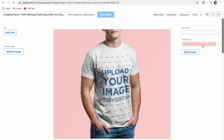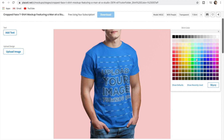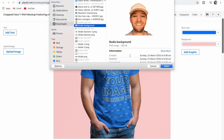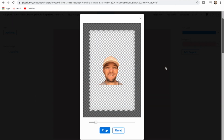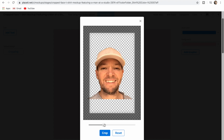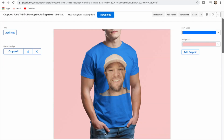And then, by the way, you can change the shirt color as you're in here. So we could change it to a blue shirt. And then let's go with an image. Let's put my face on this shirt. And then we will zoom it in just here to make it bigger. And then put that up there. All right, and then we'll go crop just for a bit of fun. And then you can see my face on the shirt.